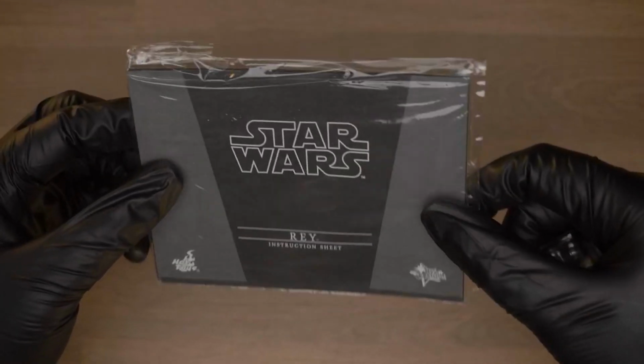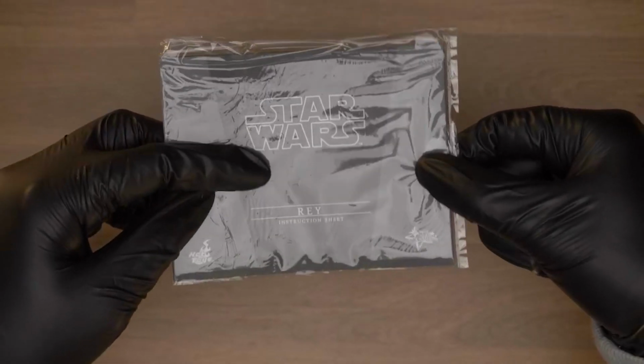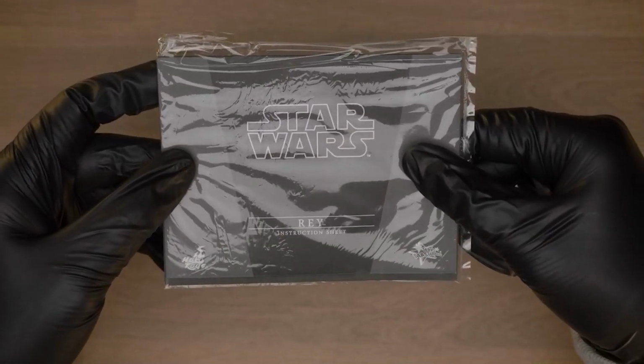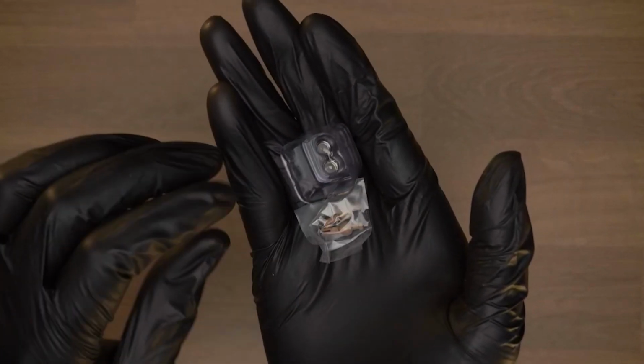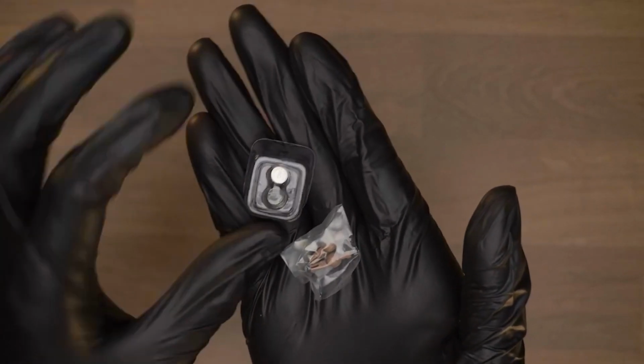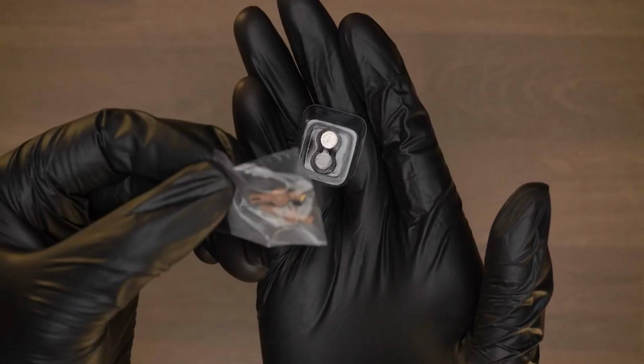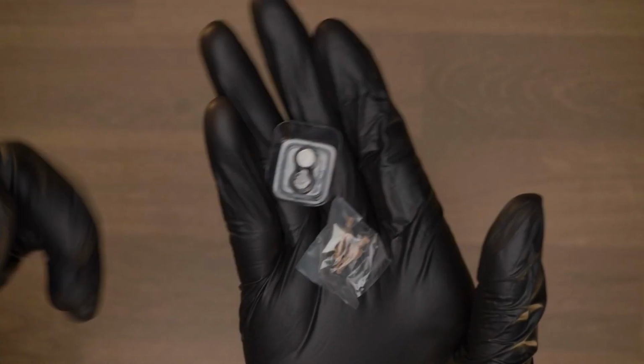Next up, we have the instructions. This actually comes with separate instructions for both Rey and BB-8. Very useful for putting on the clothing. We also have pegs and batteries. Batteries, of course, these are for BB-8. The pegs, which you can see here, are for Rey.